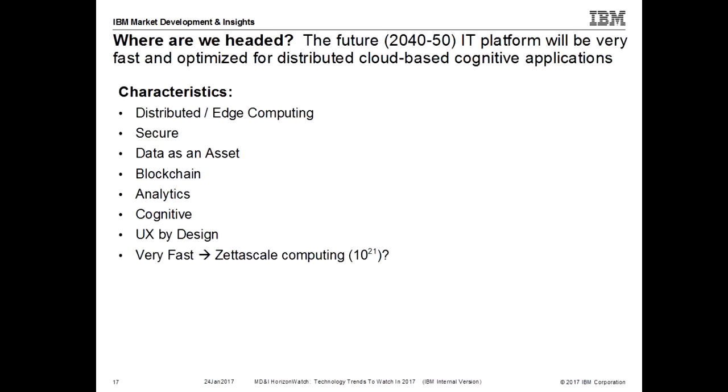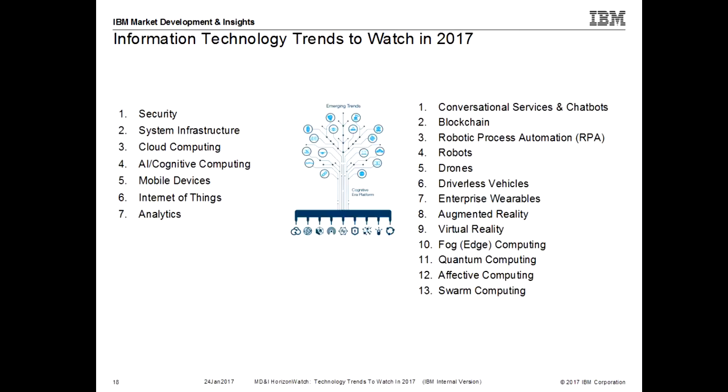I see this platform as required to have a heavy focus on user experience. And when I think about user experience in this future platform, it really is human to computer interfaces that is going to be important. And of course, when you think of the technology that's going to be needed to drive and monitor a sky filled with flying cars and drones, it's going to have to be very, very fast.